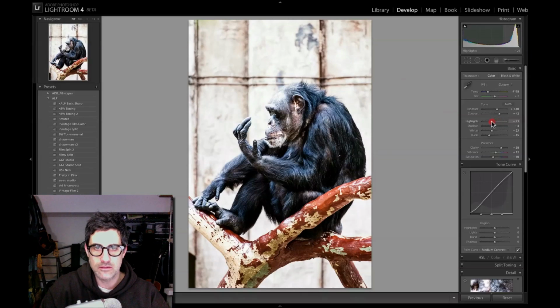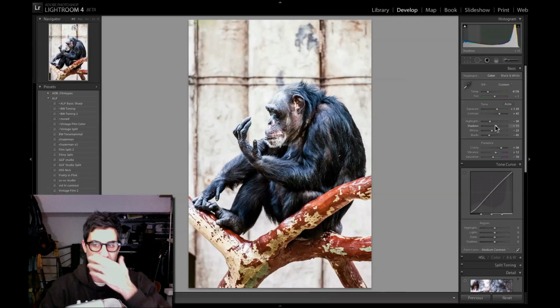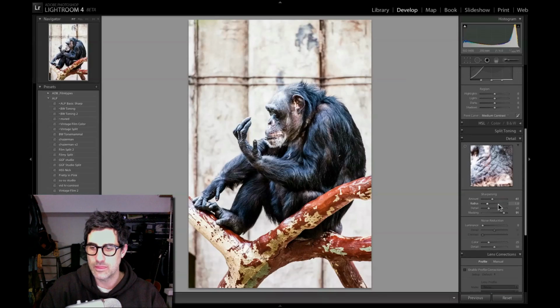The only problem with the highlights is it really kind of blows things out, and I'm not really loving that. So I'm going to bring the highlights down, something like that. Maybe I'll bring the shadows up a little bit. Somewhere around like that. Yeah. You know, that's a really nicely refined adjustment. From where it started to where it is, I really kind of like what's happening with that.